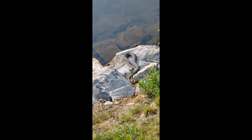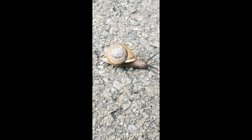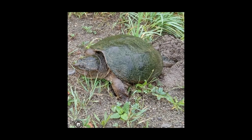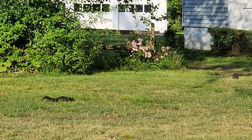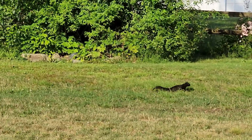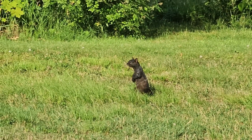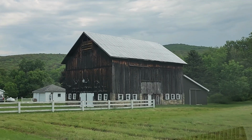Grandma saw this snake while she was on a walk around the lake one morning. And she saw this snail on that walk as well. And then one evening she saw this turtle that appeared to be burying its eggs. In the local city, we saw a couple of black squirrels one afternoon. You don't see squirrels this color too often.